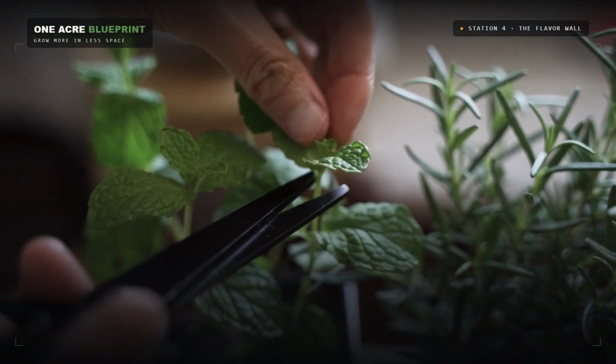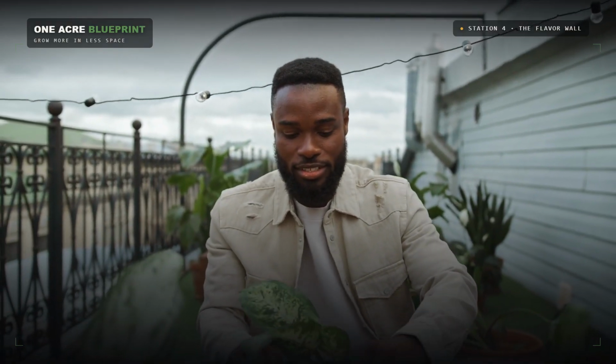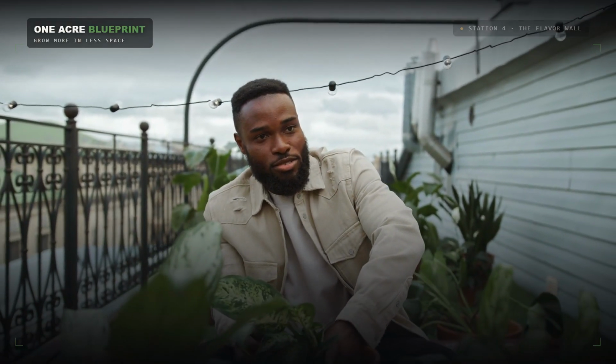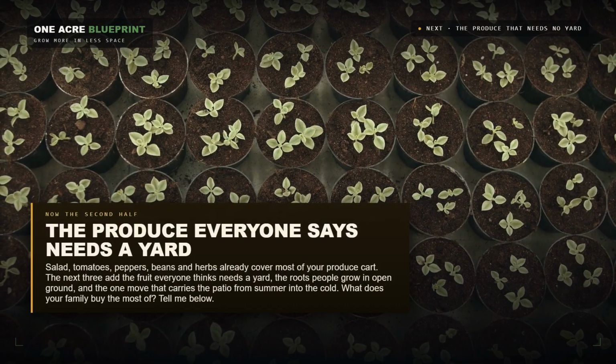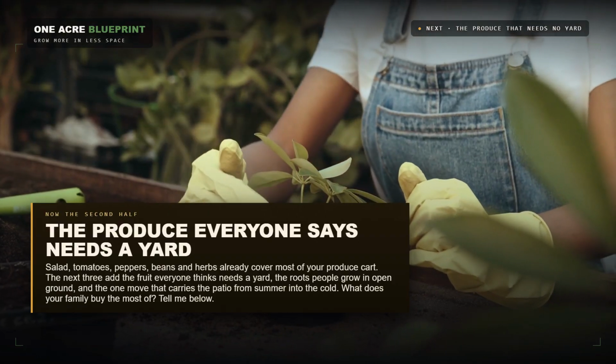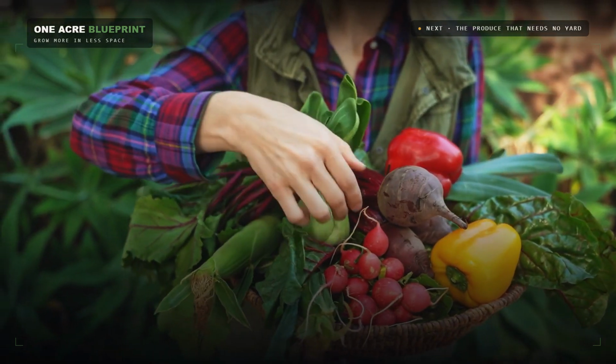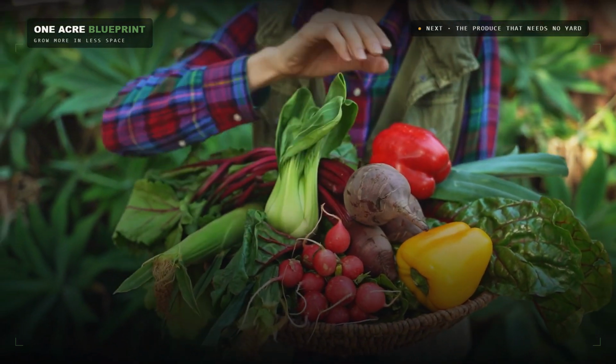So that is the first 4 stations. Before the next 3, let me flag what actually changes from here. So that is the first half of the patio, a salad station by the door, big pots of tomatoes and peppers on the warm paving, beans and cucumbers climbing the wall, and a flavor wall of herbs.